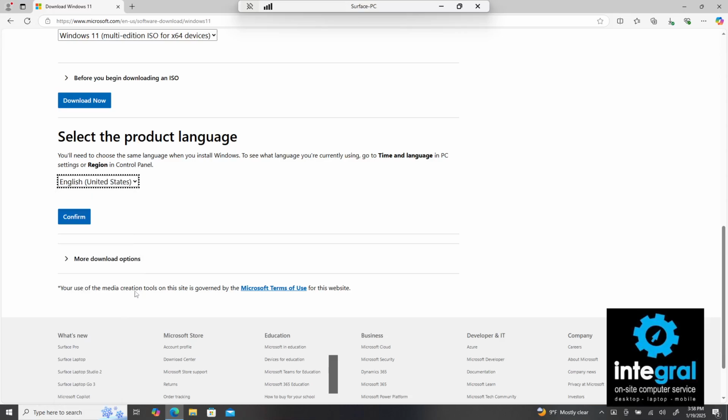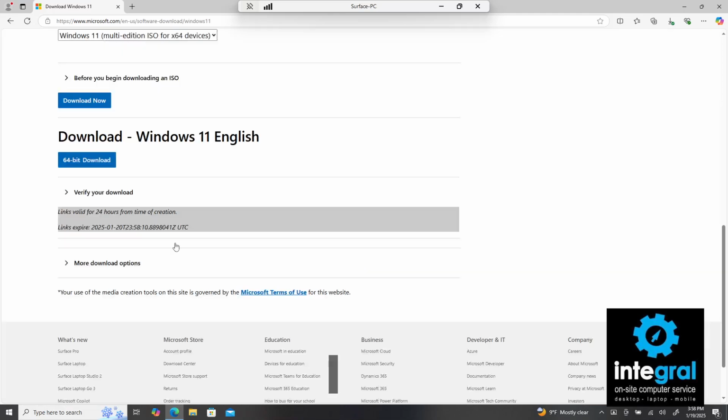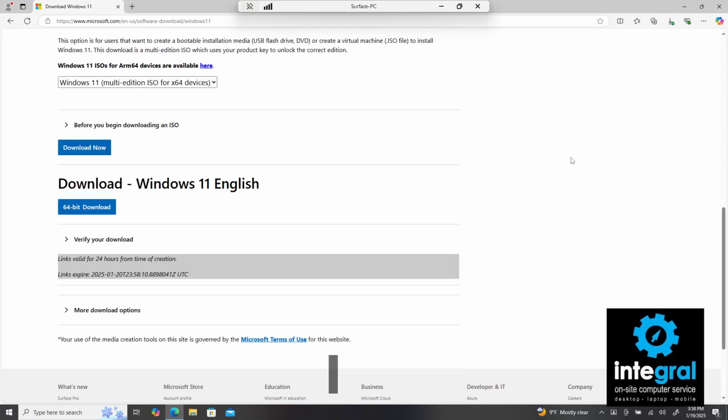Once you click it, you want to confirm, and then it should take you to the download process where you can click on the 64-bit download, and it will take you to the next section, which is asking you to save the file to your download folder. So I'm clicking on that, and it's going to the download folder. Do I want to stop that? Let's go ahead and pause that for now, because we already have the ISO file.